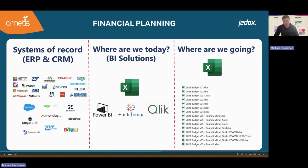So I guess where we're going, the goal is to streamline this process by integrating more robust planning and forecasting tools that can work together with existing systems. By doing so, we're going to try to reduce the reliance on spreadsheets, minimize version control issues, and provide more accurate and timely insights into the future of a business. Essentially, that's Jedox. That's what we're trying to fix here.